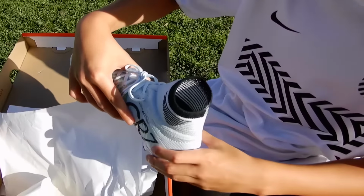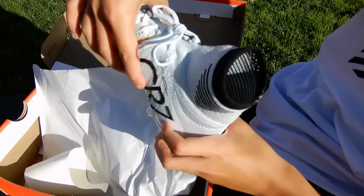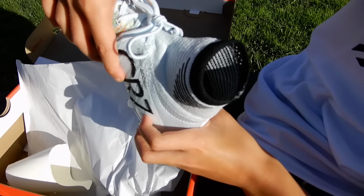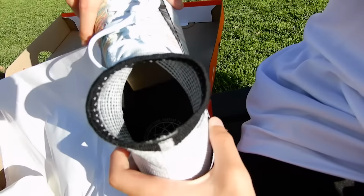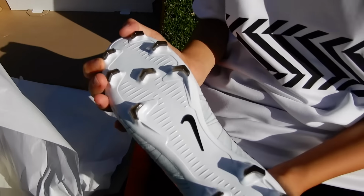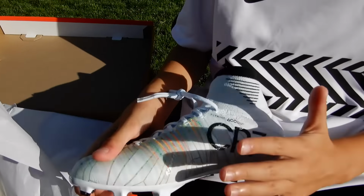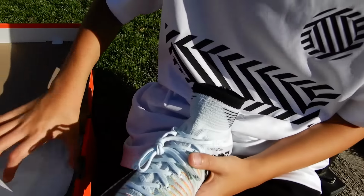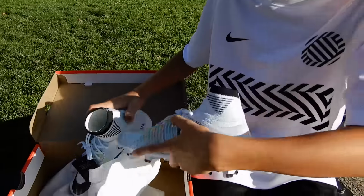You can see inside. First to score against every team, fastest to score 550 and 250 league goals, and that's what it says inside. So guys, and there's the studs. So yeah guys, this looks so amazing. Let's go for the next one and see if it's any different.